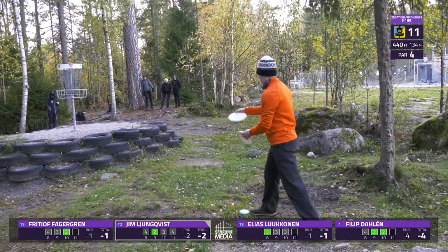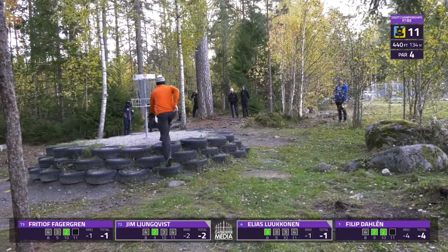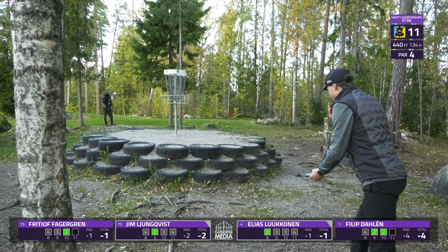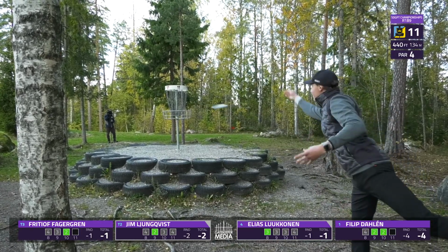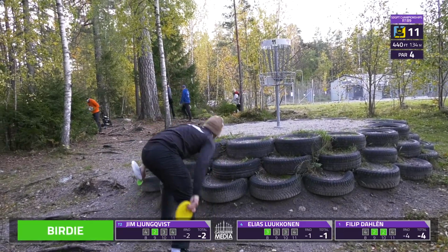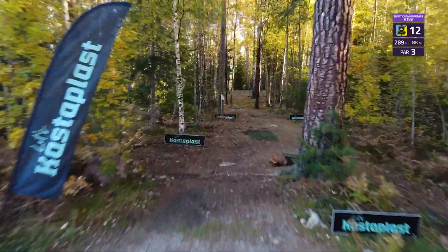The wind is picking up, and this is not the green you want the wind to pick up on with the slightly raised basket. Nice nose down stab at the basket. Luukkonen able to save his par. Filip as well. Fritiof, 2 in a row now. Confidence is coming back where it matters most.